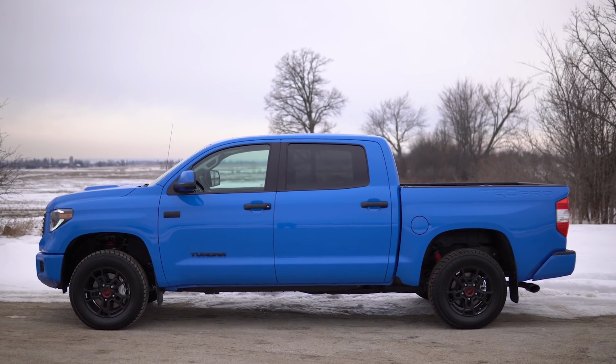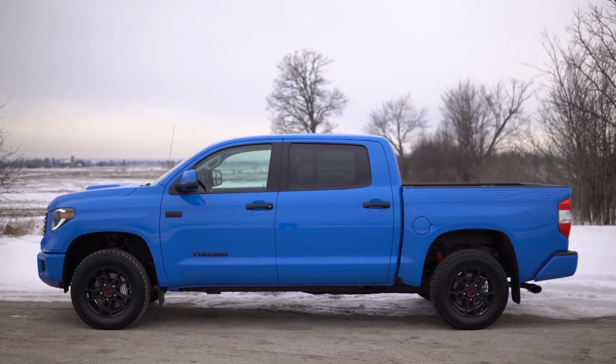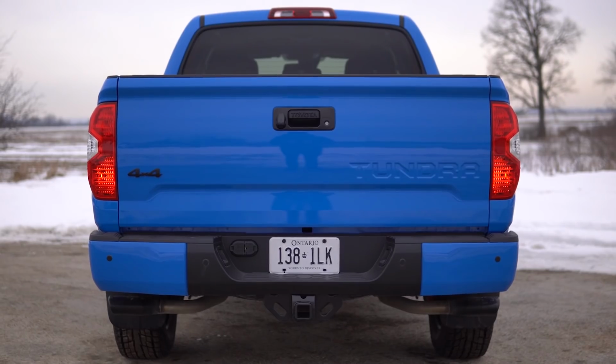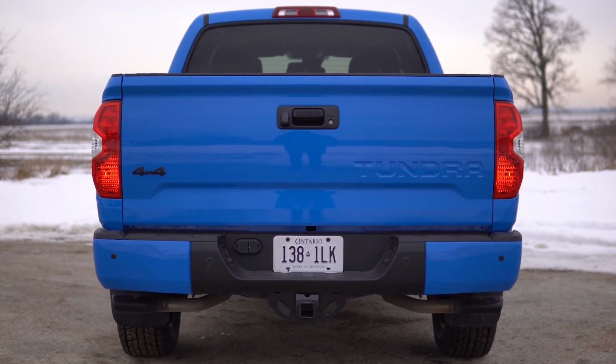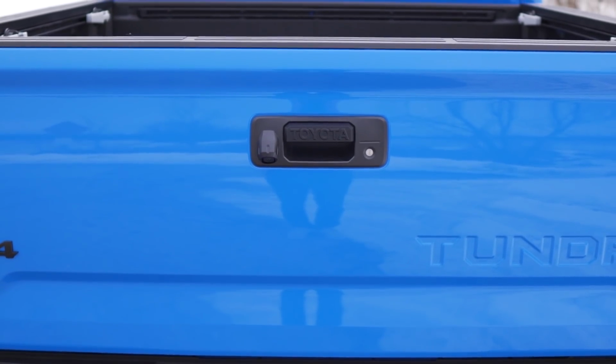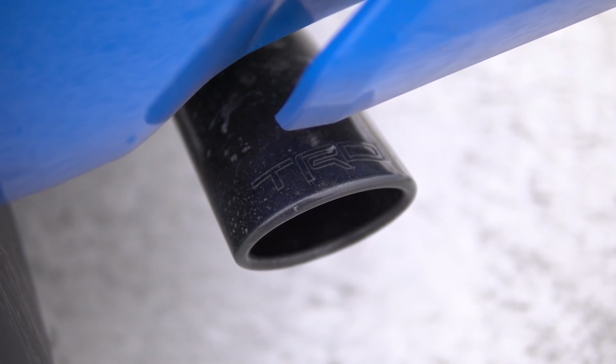The next thing that I noticed looking very cool about this truck is the TRD Pro stamps everywhere and the Tundra stamps. Yeah, so the TRD Pro stamped bed is obviously only on the TRD Pro, but every other Tundra gets Tundra stamped into the tailgate. I also like how it says Toyota on the door handle. And since we're talking about the back end, you get color match rear bumpers and that exhaust. Yeah, you get TRD Pro tips.